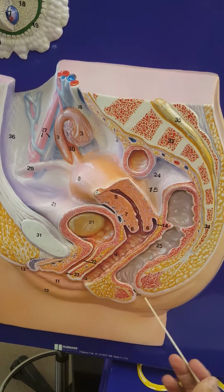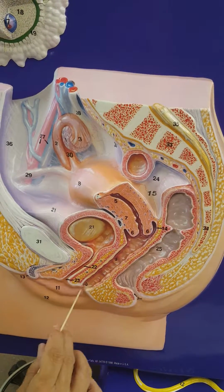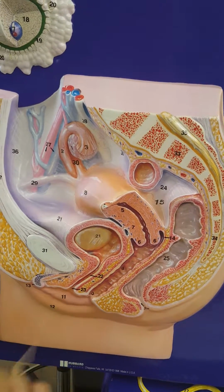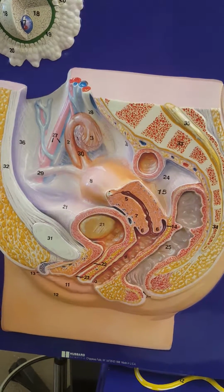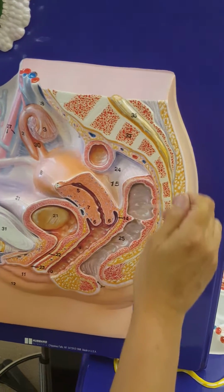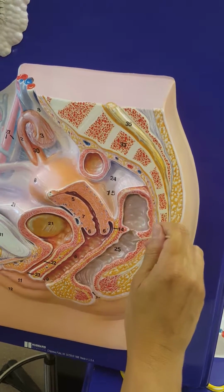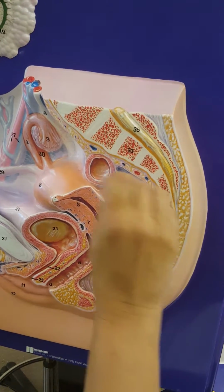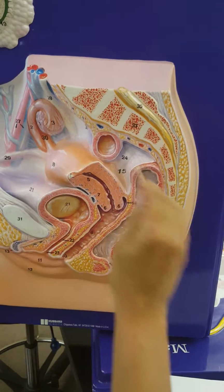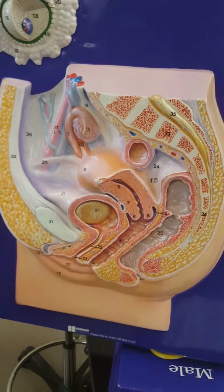So the female has 3 different holes: the anal opening or orifice, the vaginal orifice, and the urethra or urinary orifice. What else? Okay, so this is the bladder, or not the bladder, the large intestine. And this would be the rectum. It's going straight. And then this is probably the sigmoid. It's kind of twisty to get it back. But this is all large intestine. And it's really hard to kind of tell which part is which.